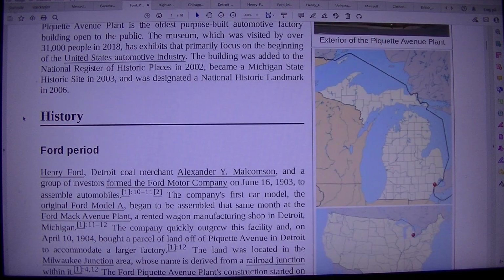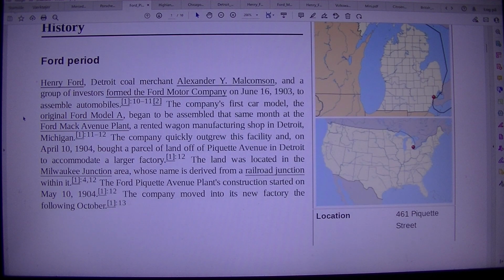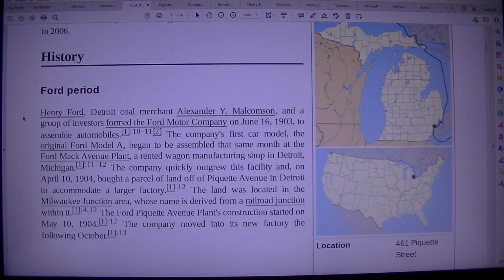History. Ford period. Henry Ford, Detroit coal merchant Alexander Y. Malcomson, and a group of investors formed the Ford Motor Company on the 16th of June, 1903, to assemble automobiles. The company's first car model, the original Ford Model A, began to be assembled that same month at the Ford Mack Avenue plant, a rented wagon manufacturing shop in Detroit, Michigan.